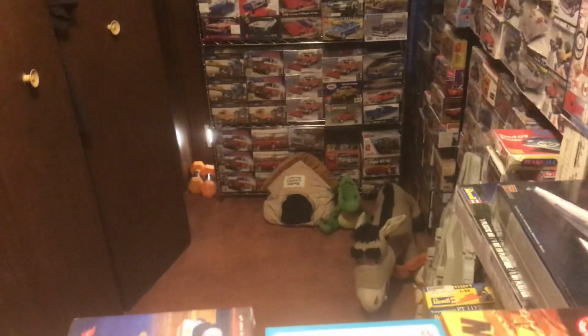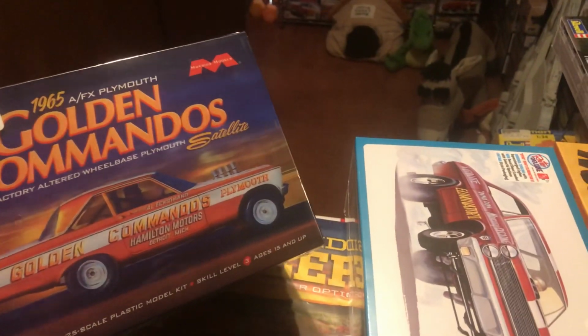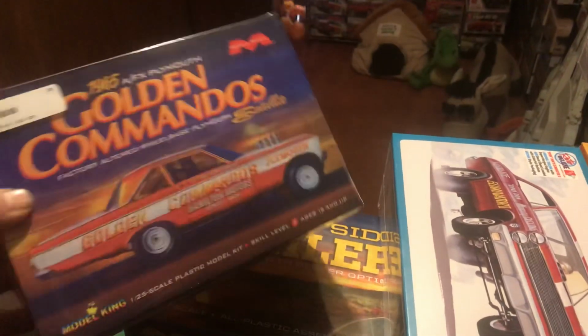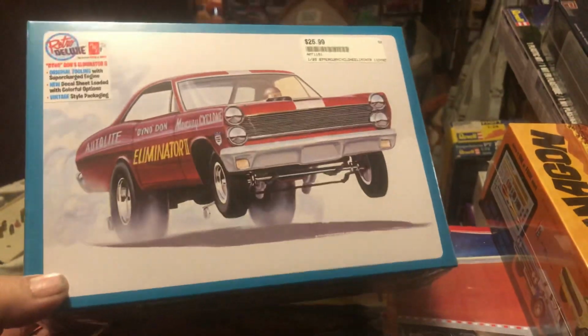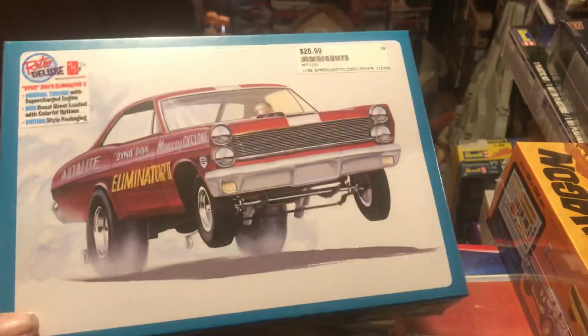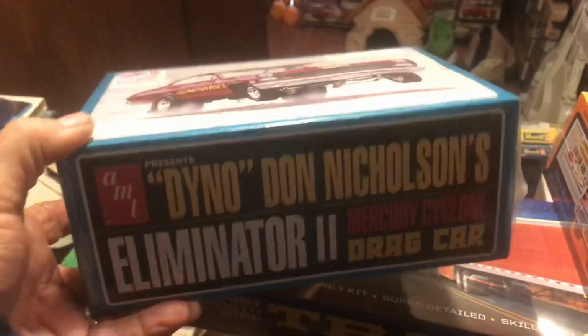This is an update on a couple kits I bought, so here we go. If you're ready or not. Got the Golden Commando. Couldn't pass one of them bad boys up. Got one of these, but had to pick up another one. Price was pretty good. So, gonna get that one built, the Eliminator. What is that? AMT kit.